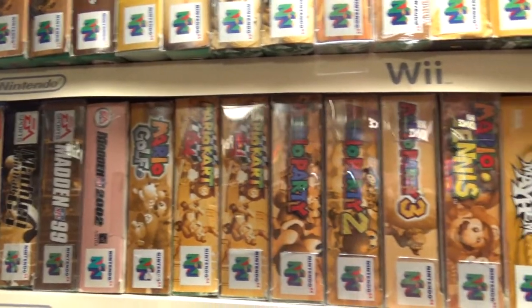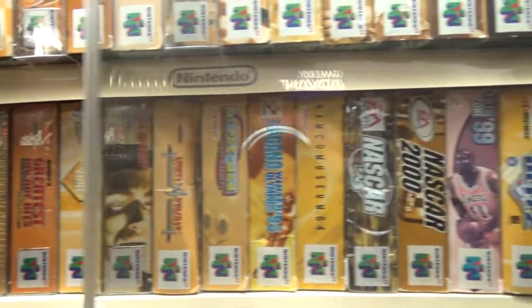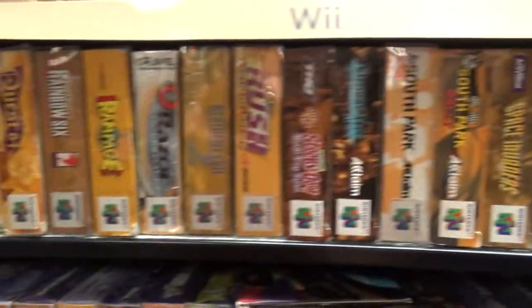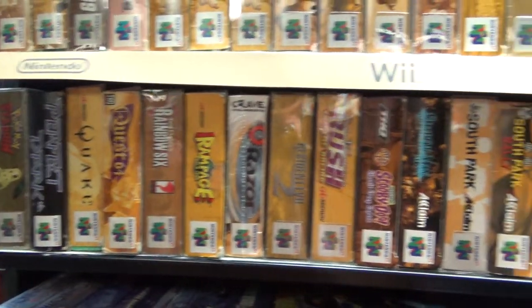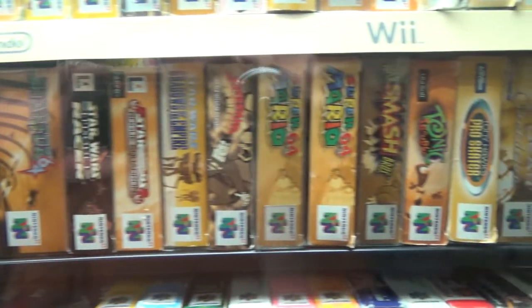I have pretty much all the essentials, all the Mario stuff, and again, like I mentioned before, the Donkey Kongs, a lot of the Rareware games. N64 is so much fun to collect for, and I have so many memories of playing so many of these games as a kid, so it's just a lot of fun owning them complete in the box.